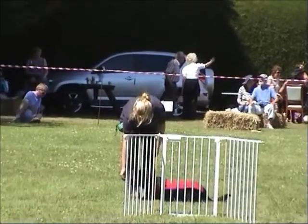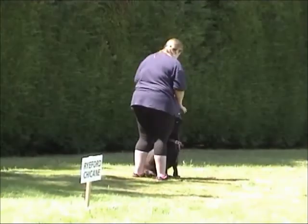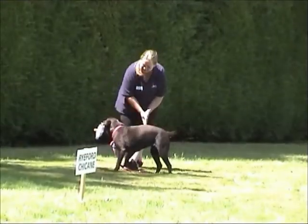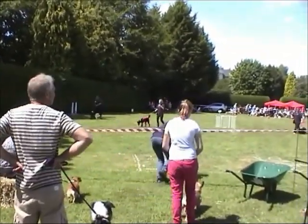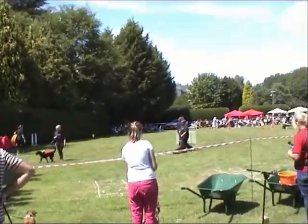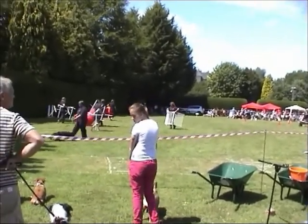Well done, Tess. And Hannah is doing my favourite exercise, which is playing with your dog, a really important exercise, especially when you're training. It builds a good relationship between you and your dog, and is also fab fun and exercise. Thank you, guys. Stay down. So our next is our agility.